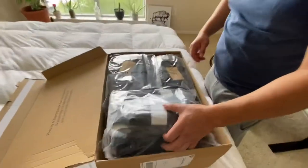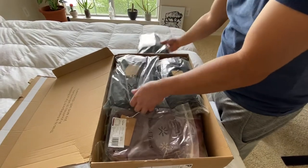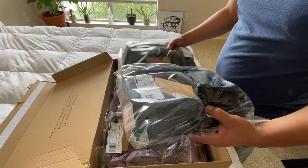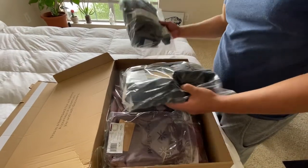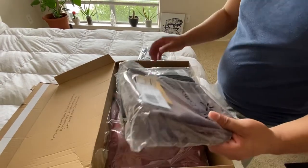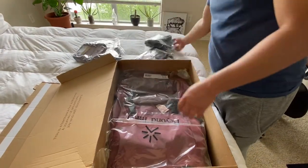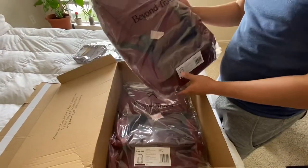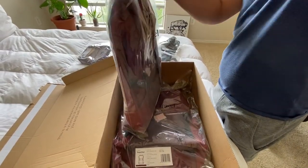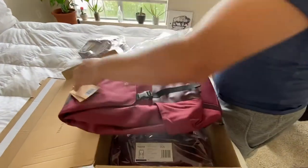Woo! And it looks like a whole lot of stuff. Yeah, it does. So these are the two travel things. This is the camera bag. I think Sam's camera bag. Do you remember what she ordered versus what you ordered? Okay. It's the same color. That's cute, that maroon. Looks really nice. They packaged it well too.